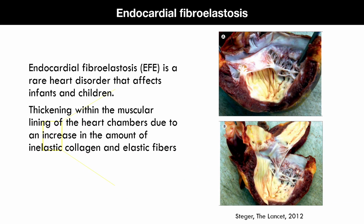Final example here is a group led by Dr. Ingeborg Fries at Boston Children's Hospital came to us, and they were interested in endocardial fibroelastosis. It's a rare heart disorder that affects children, and you get this thickening within the muscular lining of the heart chambers due to an increase in inelastic collagen and elastic fibers.